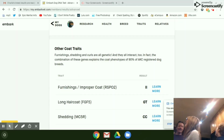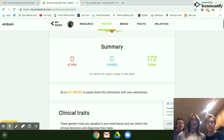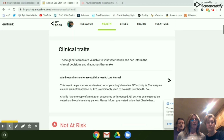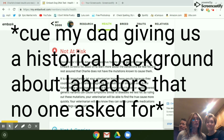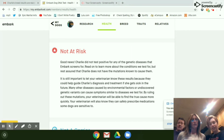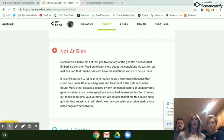Oh, no! This is really cool. Because she's got all those mixes in her, she's clear of 172 things. She's very healthy because of that. Look, she's mixed, not at risk of any disease. She hasn't been inbred because she's a mix. That's the problem with the Labradors. They keep inbreeding them with the Labradors so they're all related. She's mixed, so she's got nothing that's related. She's a super dog. She's in good shape.